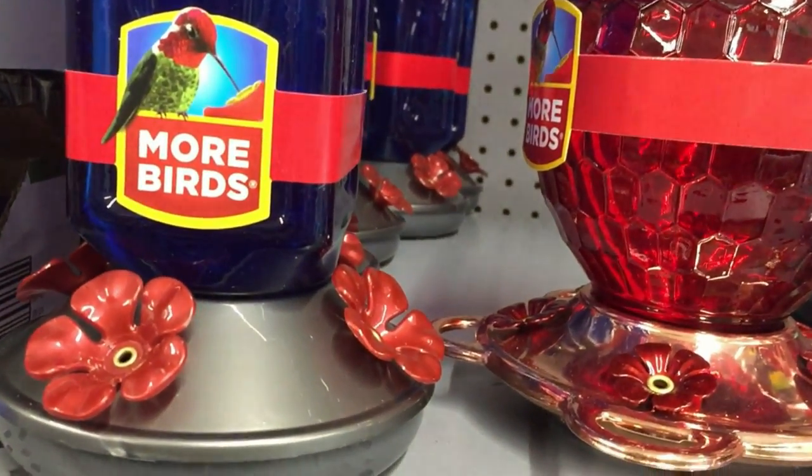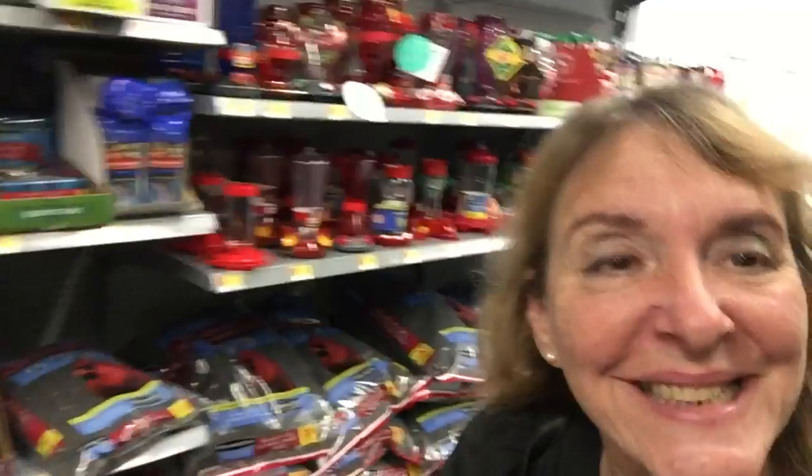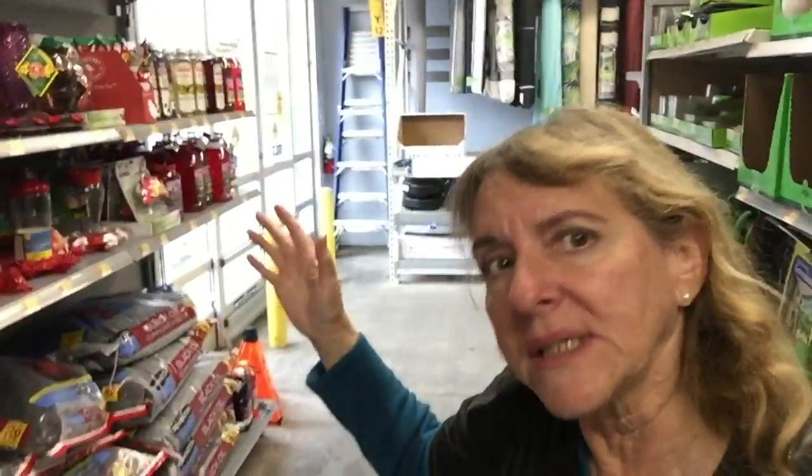Setting up for the hummingbirds that are coming. The first nest was just built yesterday. There's tons of hummingbird feeders. You may want to actually set up smaller hummingbird feeders, so this way you can bring in more hummingbirds in different areas around your yard.